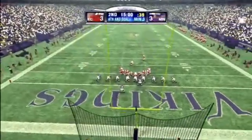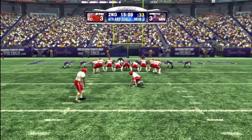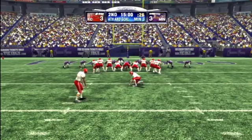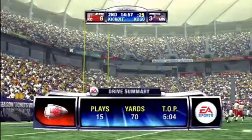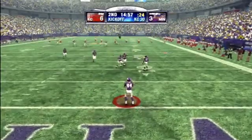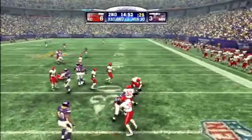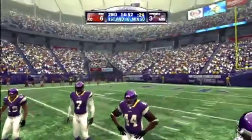Fourth down. He'll kick this from the 10, a 20-yard attempt. And it's good. And here's your drive summary for that last series. He kicks it off. He'll return it from the 1. Big hit there to bring him down. The offense takes the field, and we'll see if they can put something together after their last drive ended with a 3 and out.